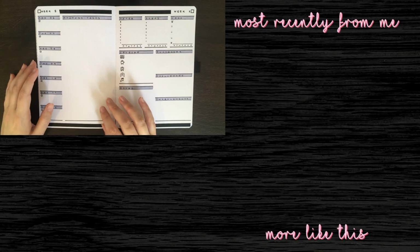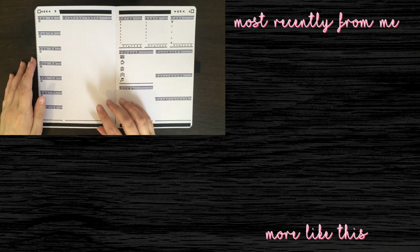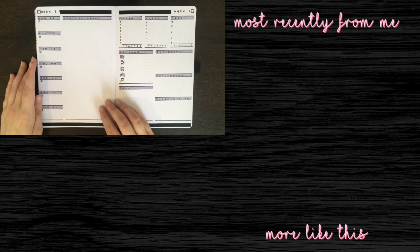Typically at this point I'd go and add in any tasks and events I know I have coming up, but as I mentioned before, I'm going to be waiting until I do my weekly review to actually put those things in.